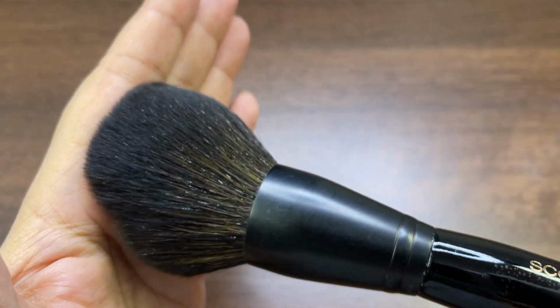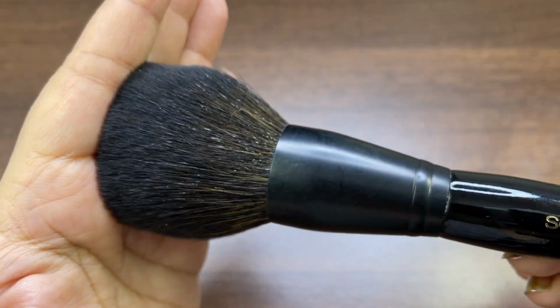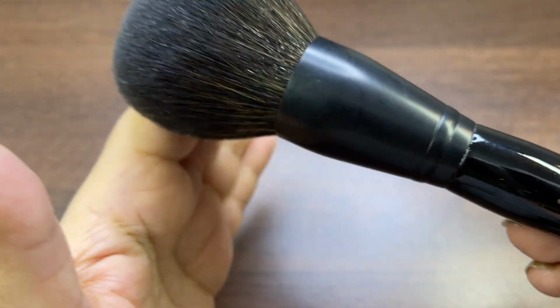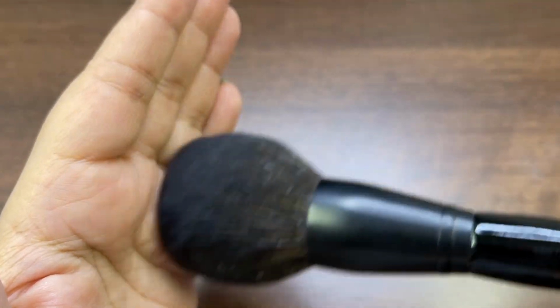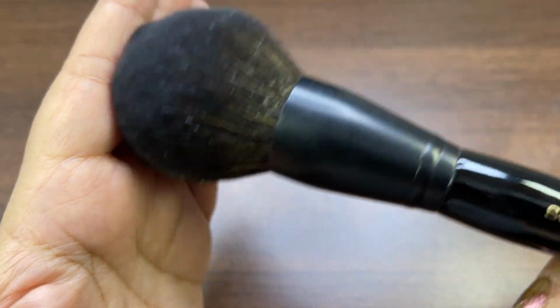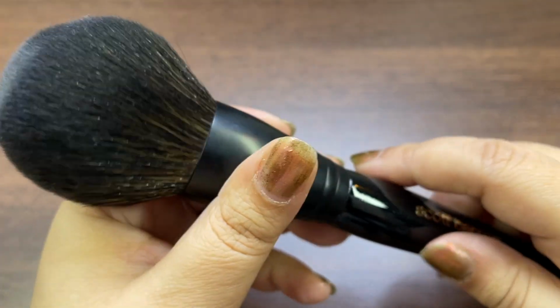What I also love it for is that it's great for using a finishing powder. So in India we get finishing powders from Guerlain, we get finishing powders from Kiko Milano. So all you have to do is swirl it in, give it a little tap off, and then just lightly, with just the tip of the bristles, buff your entire face with this brush and that finishing powder to give a lovely finished sheeny beautiful look, like your makeup ends up looking airbrushed. So this is one of the reasons why I like this Scott Barnes brush, which is the 67, again synthetic bristles.